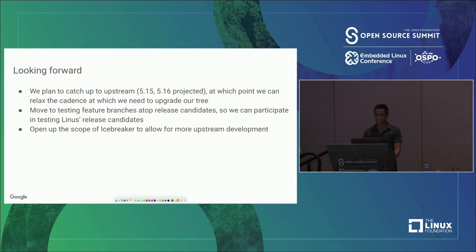Yeah, I feel like if anyone asks you to do something every single month when you're used to doing it every few years, you might not be too happy. But at least now, since we're getting closer to upstream, we can relax the cadence at which we do that. So now we can conform to the release cycle for actual upstream. We can maybe do it every 6 to 8 weeks instead of playing catch up and doing it every 4 weeks. And then another interesting idea that we maybe will try out in the future is trying to test our feature branches on top of release candidates.